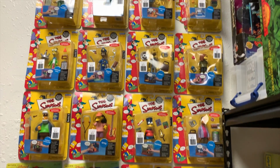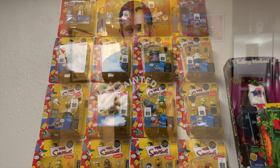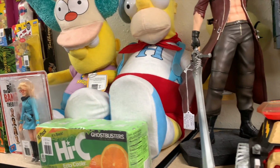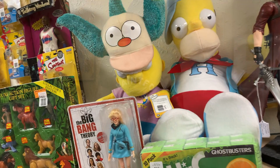The only other thing that I did not pick up were just extras of the loose figures. Also, they had a ton of Simpsons carded figures, so I only picked up a few of them, ones that I thought would either go good with the collection unopened or maybe be for a giveaway. And I did see two huge Simpsons plushes, but like I mentioned, they were a little expensive for my taste. I'm not worried about those, but I am gonna pick up everything else that you saw in the video.